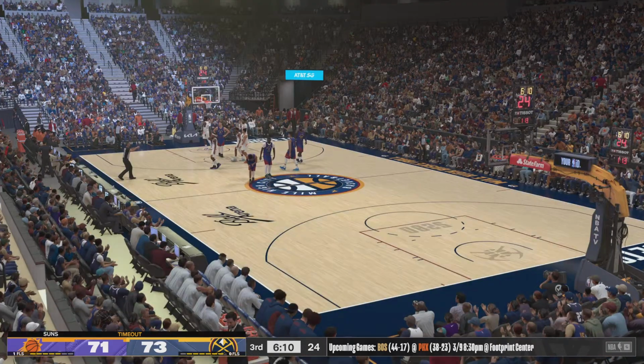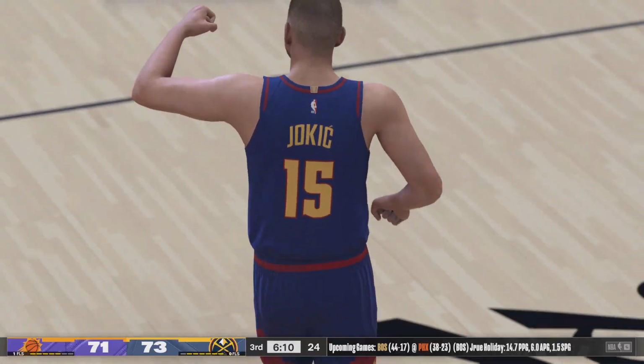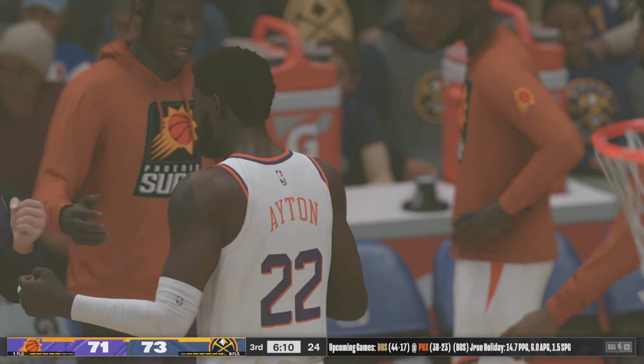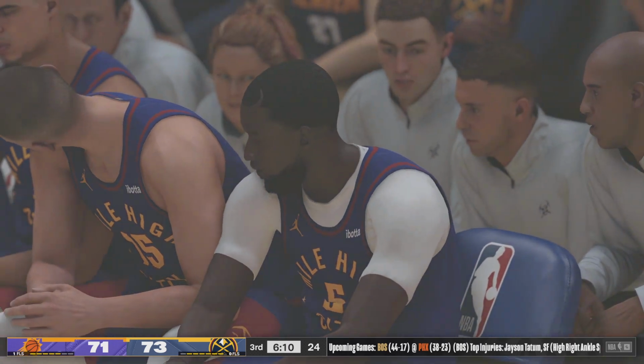Phoenix calls timeout. Adjustments are a part of the game, and the coach sees something he doesn't like here. Yeah, this is a good opportunity to get your group together and make sure everyone is on the same page.